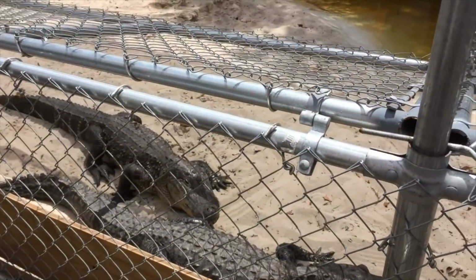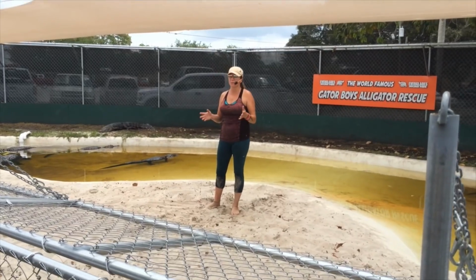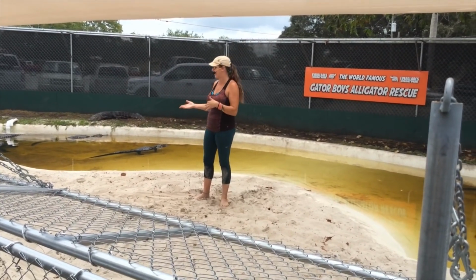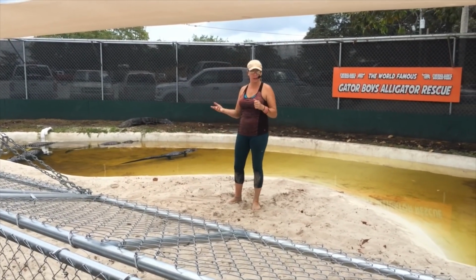Getting ready to watch the Gator show. In the afternoon, and then after that they mostly will go into hiding later in the afternoon. So like I said, this is the best time to be going out and looking at them, seeing them in their natural environment.